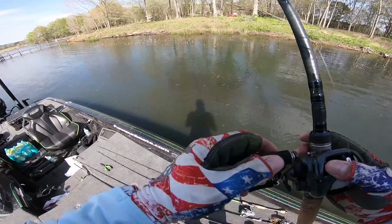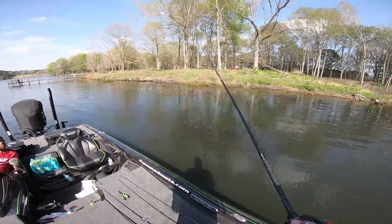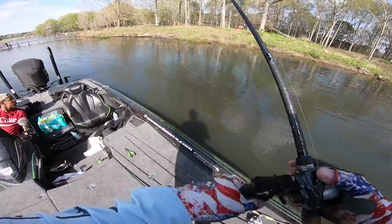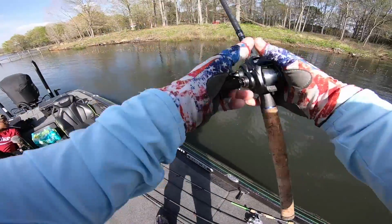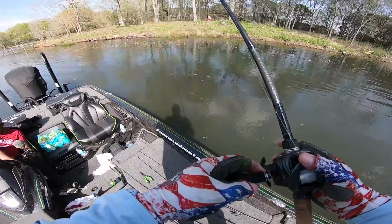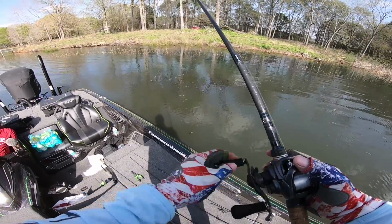Pick it up. Pretty positive. It's nosing it from outside the bed. Oh! That son of a gun just inhaled it and spit it. Didn't even feel it. Oh, yeah. I'm almost positive there's two fish in there.